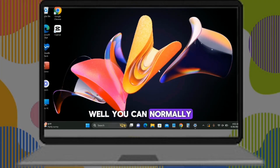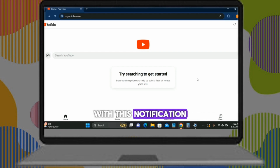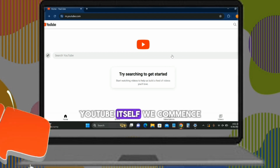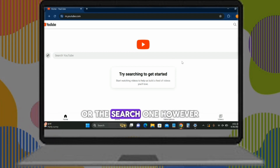Well, you can normally happen to see your YouTube homepage with this notification. And the main reasons for that are you may have turned on incognito mode or cleared your old watch history. In fact, YouTube itself recommends different videos based on the watch history or the search history.